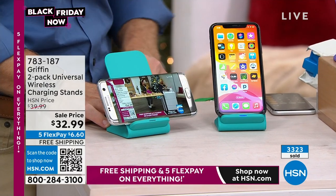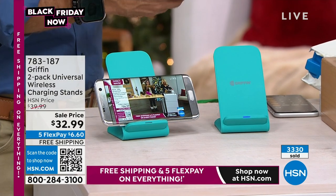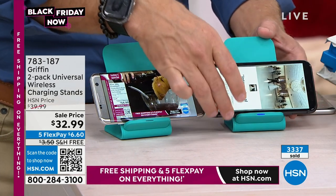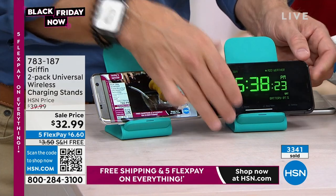It makes a great stocking stuffer as well. The black, very popular right now. So it is a two pack. You're getting two of these for $32.99 and we have free shipping on this right now, and with Flex Pay, $6.60 would get it home for you right away, and you could pay that every month interest free.